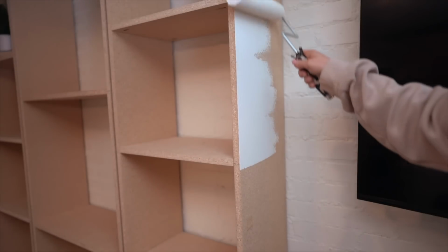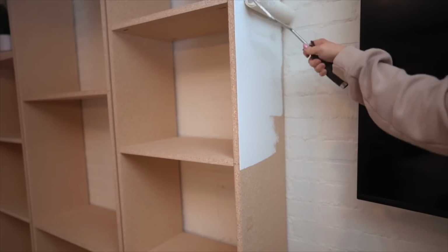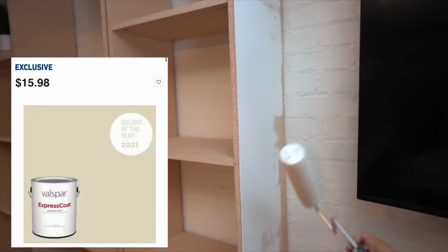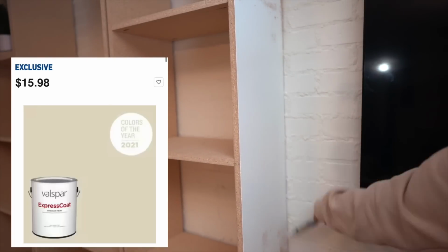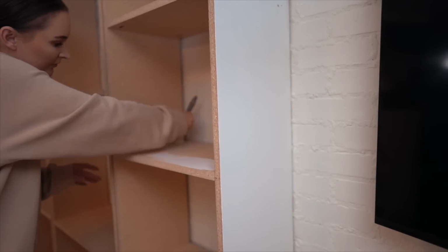I will be sure to have the paint color listed below. I'm using the express coat of paint that you can get at Lowe's, and it's only $16 for an entire gallon. And this whole project only took 1 can of paint, and that's including me painting the back walls.